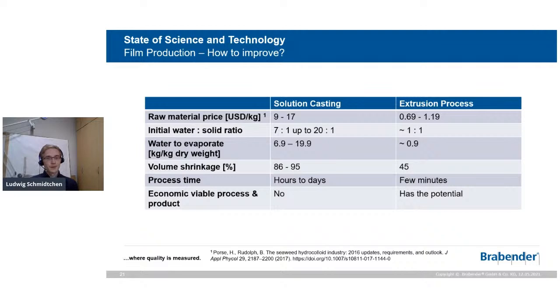Here it's a comparison. The solution casting process requires quite expensive material, because we have this pre-treatment and extraction steps. The extrusion process is just using the seaweed as it's grown and dried. So there are no further extraction or purification steps required. Then extrusion requires a far lower water-solid ratio. And all the water we are adding to the process at the beginning has to be removed by drying afterwards. This means high energy input, a long time for drying, and a huge volume shrinkage. So we can see the volume shrinkage for solution casting materials is very, very high. For extrusion processing, it's still high, but it's far lower compared to the solution casting.